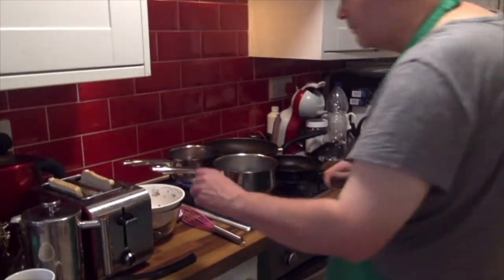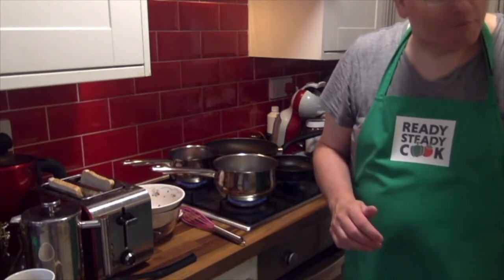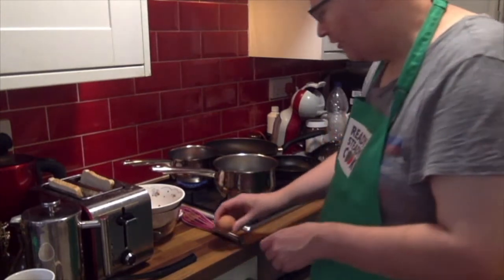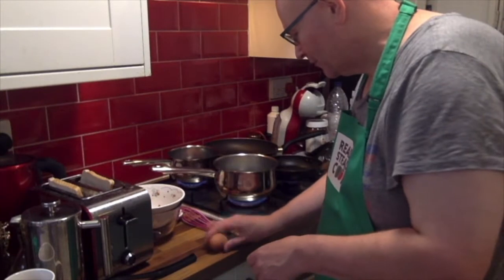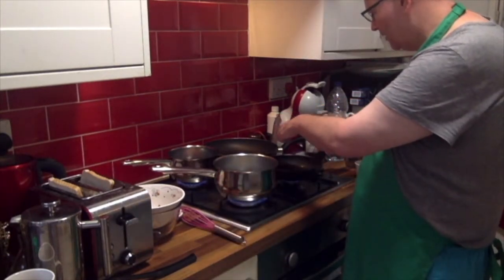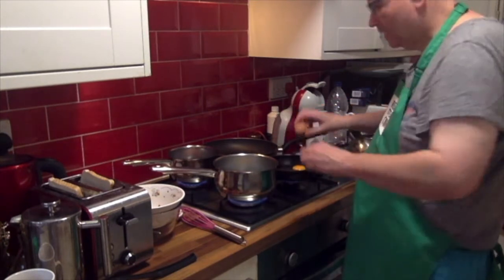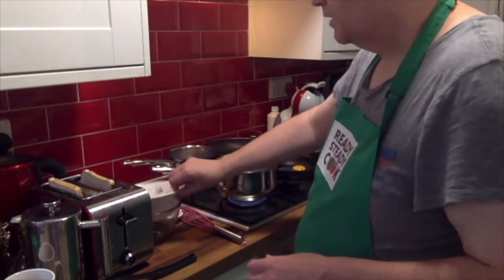And in the meantime, I've lost my eggs again, they're over here. We'll get cracking on our fried egg. So here we are, I've got some oil which is just in a pan here, and it's on a very low heat. So we'll let that keep on cooking there.